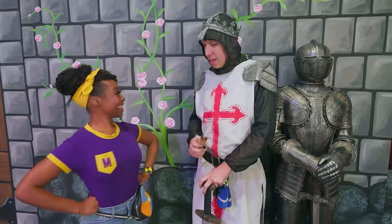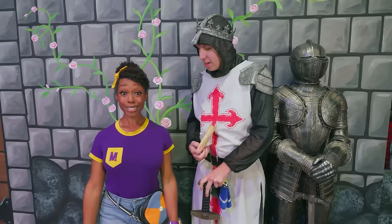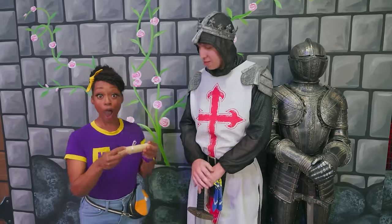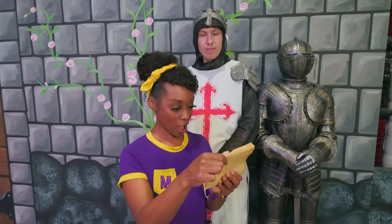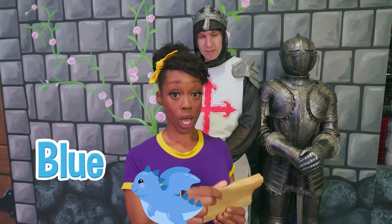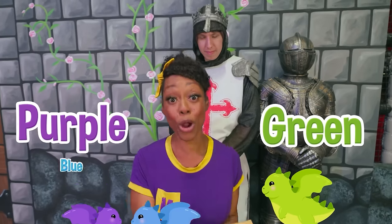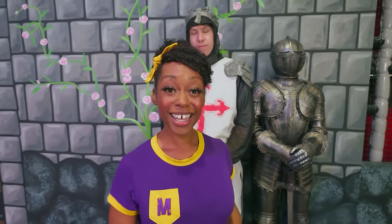Oh, yeah. The baby dragons of the kingdom have escaped. Can you please help us find them? Of course. Here is a scroll with your instructions. Whoa. Okay, we have to find these baby dragons. There's a blue one, a green one, a purple, and a red dragon. Will you help me find them?